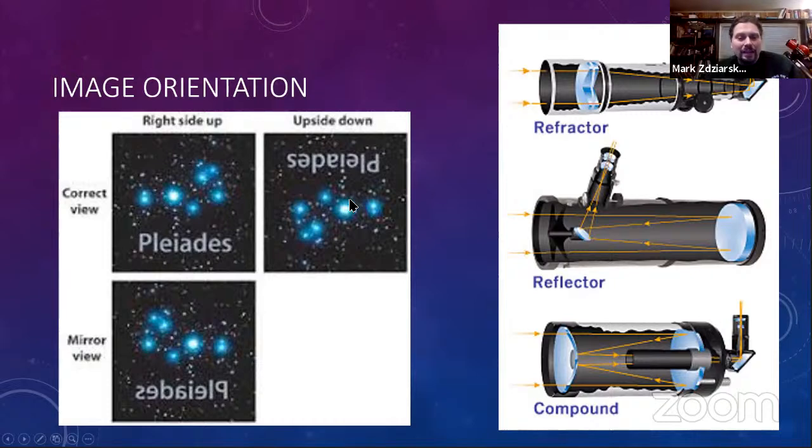If you have a Newtonian reflector, it'll look like this, upside down and inverted. If you have one of these other two telescopes, the Cassegrain or a refractor, and they have a standard mirror star diagonal, you'll get a mirror image view. And mostly, what most astronomers say is there's no up or down or right or left in space, so to speak. So we really don't worry about that so much.